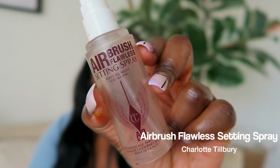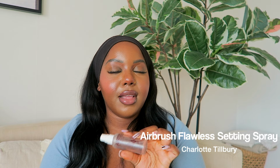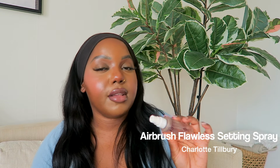Then we have the Charlotte Tilbury Airbrush Flawless Setting Spray. I bought the little one because I wanted to test it out. I was hearing so much about it. I really like it. I think it's perfect when you finish your makeup, I think it's a great finisher. Will I say it's long lasting? I don't think so, but I think it leaves the skin looking flawless, like it is in the name.